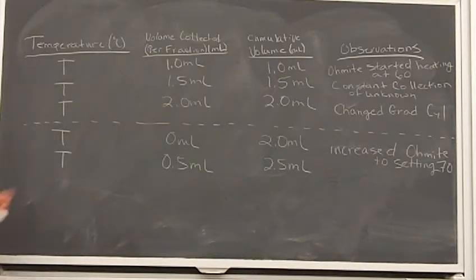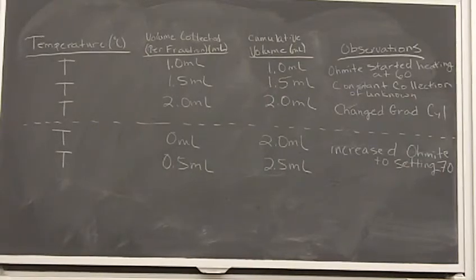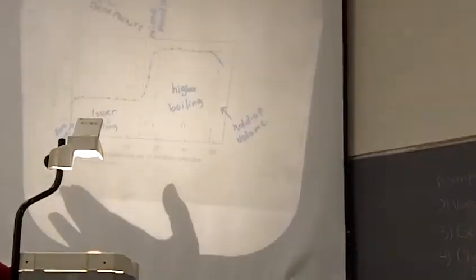And then, like I said, when you're done, you're going to measure the hold-up volume. So what's left in the distilling pot. And then what you need to do is you need to make a table of all this data so you can figure out what are your pure fractions that you collected, okay?